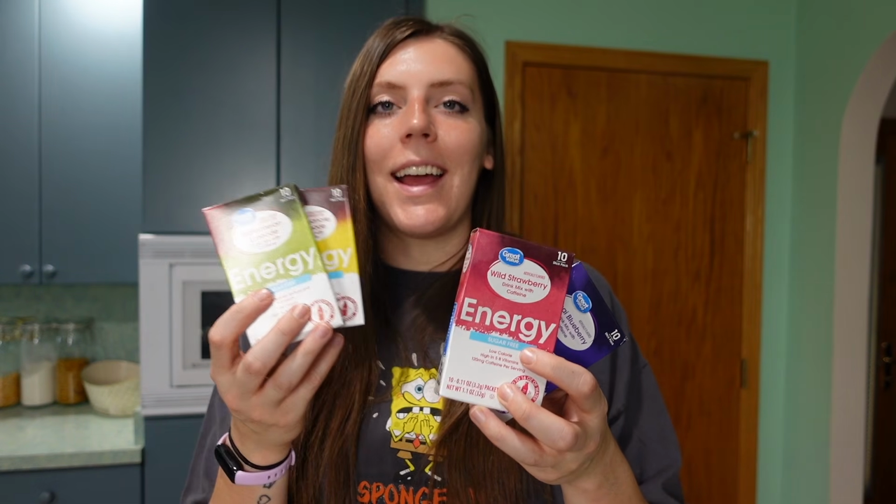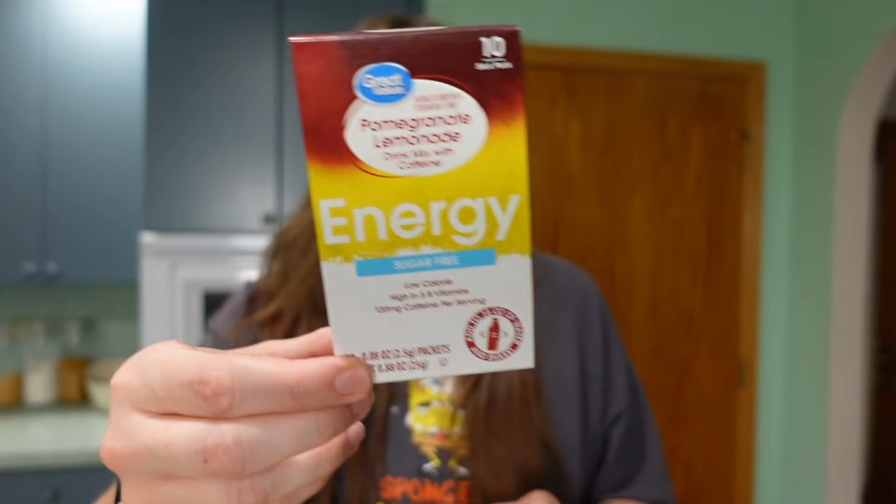Okay, then I keep mentioning these caffeine packets. So this is the Great Value brand, and every time I mention them, someone tells me another flavor that they have that's good. I didn't realize how many flavors they had for the energy options. I already know that we've been enjoying the pomegranate lemonade. Again, another thing that now I've got Adam hooked on these. He likes to have them before the gym as well. And it's nice because it gets me to drink more water.